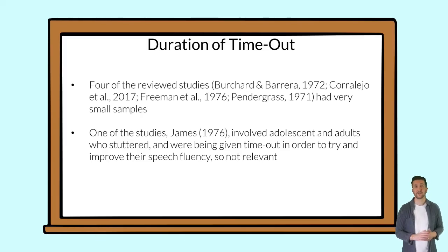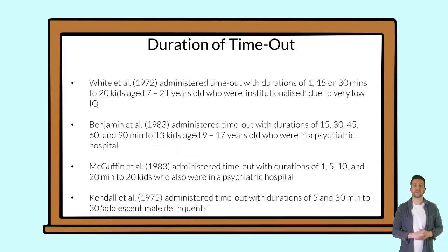One of the studies, by James, involved 45 adolescents and adults who stuttered and were being given timeout in order to try and improve their speech fluency. I don't consider this study to be relevant to the issue of parents using timeout to improve behavioral problems in their child. Then there was a study involving administering timeout with durations of 1, 15 or 30 minutes to 20 kids aged 7 to 21 years old who were institutionalized due to very low IQ.